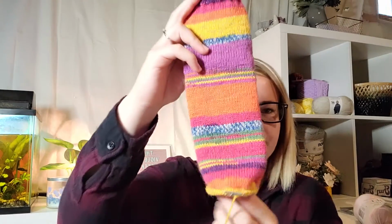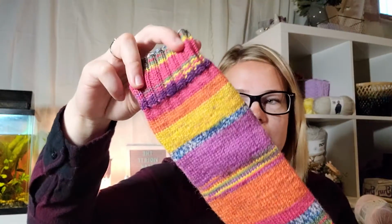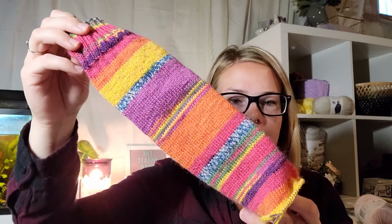But I just needed something fun. I was bored of the socks, but I still wanted to knit socks. And I had purchased new sock needles last time. So I was like, wow, they're empty. They need socks on them. So I cast on this one. I've got my cuff done, and I'm knitting the tube.